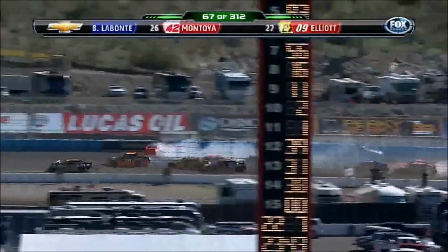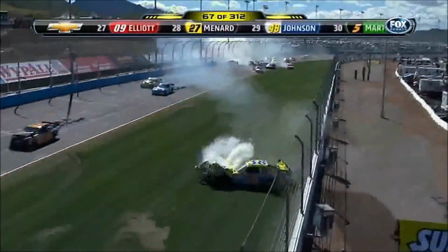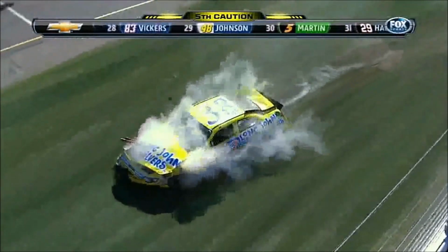Low, watch me, both sides, come on. Oh, this is wiping out half the field. This is a big one on the backstretch at Phoenix. Look at that.